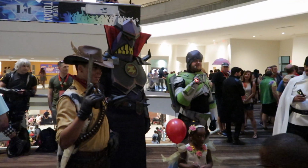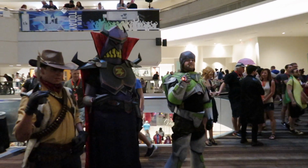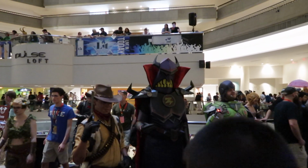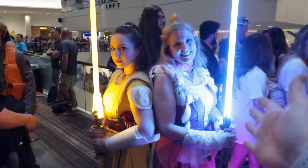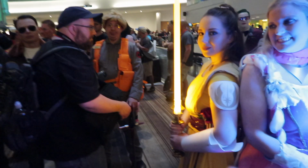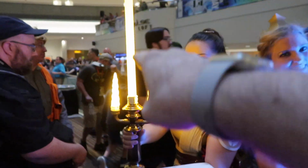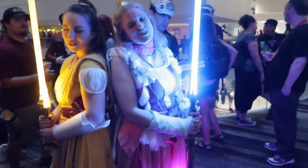We have some Toy Story characters. We have Woody, Zurg, and Buzz right over here. A little bit more of the gritty variety right over here. I absolutely love the Disney Princess Jedi mashup that's going on right here. Also, I love the three-prong Jedi. That is amazing. Excellent. Well done. Thank you. Thank you all very much.